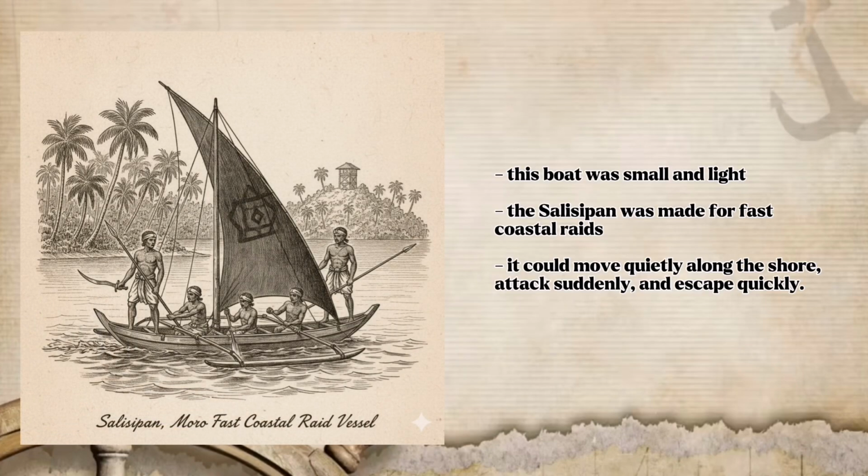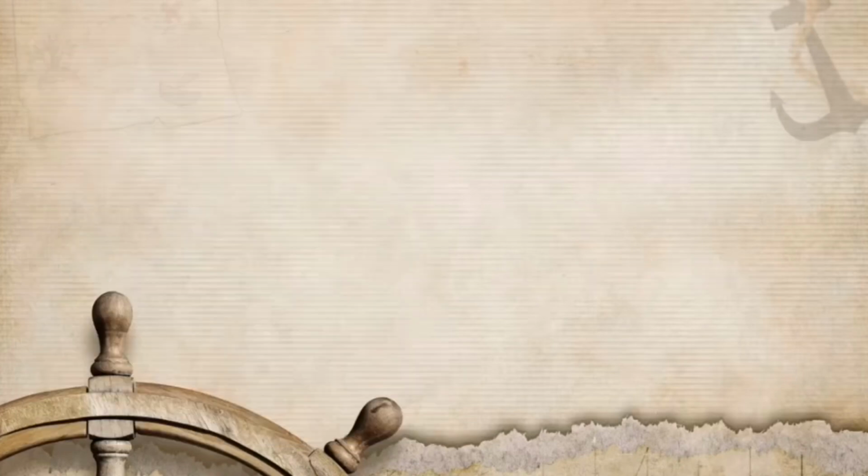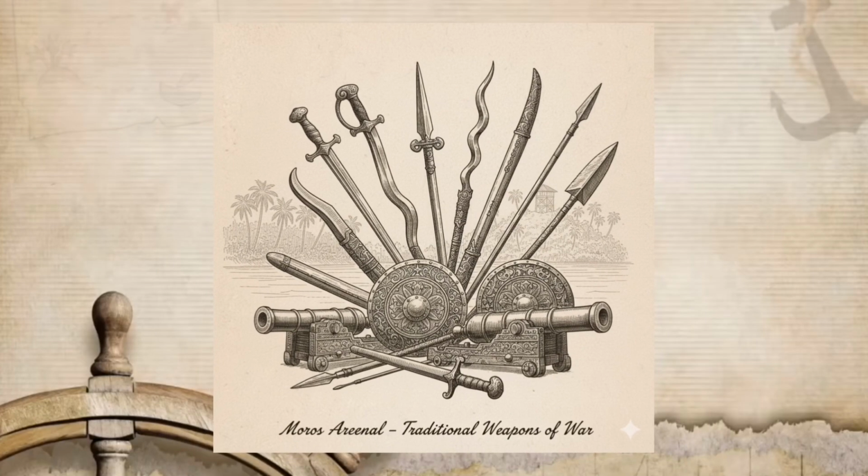Unlike the Karay, this boat was small and light, but this was its strength. The Salisipan was made for fast coastal raids. It could move quietly along the shore, attack suddenly, and escape quickly. Even though it was small, it was very useful in battles because of its speed and surprise. Salisipan proved that the Moros valued not only strength but also strategy. It showed how they could use different kinds of ships depending on the situation, proving their skills in both war and survival. Now, let's move on to the weapons of the Moros.